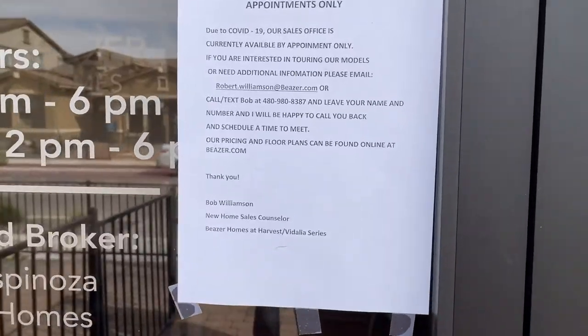All right, guys, so that was Pulte Homes here at Harvest. We're going to go to Beazer next and check out what they've got to offer. Well, it looks like we're not going to be going to Beazer today because they're appointment only. Let's see if Gehan Homes will actually let us in or not. All right, so we couldn't go to Beazer. They have COVID restrictions, doing appointment only.